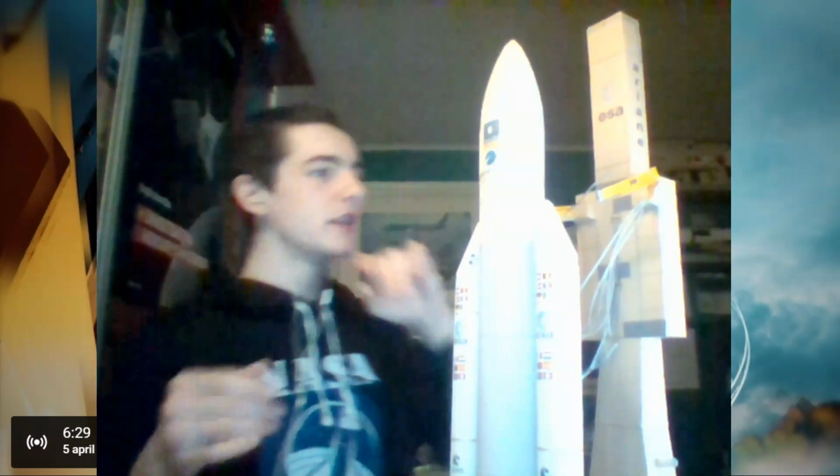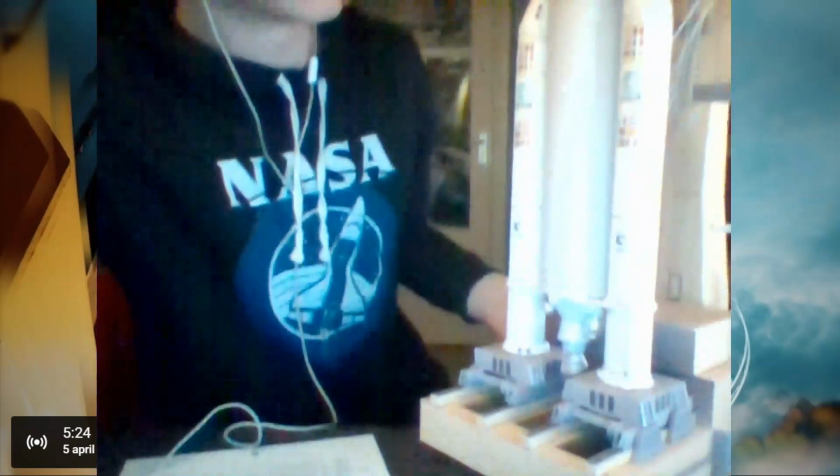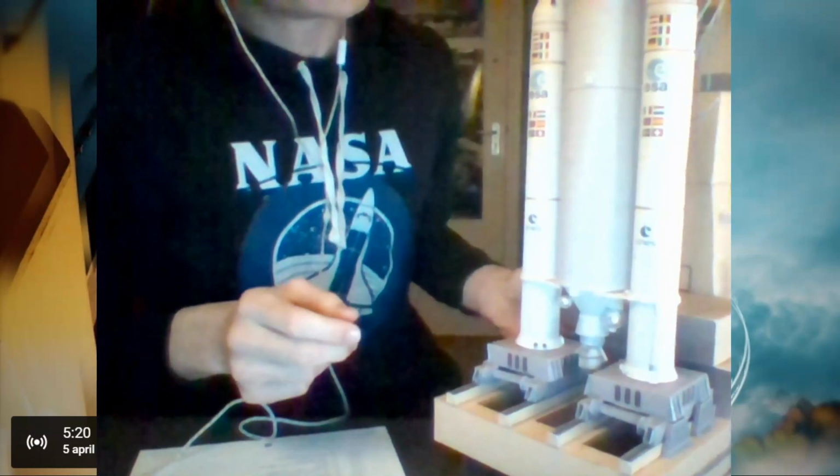At T-5 seconds, you will see these yellow arms retract, fold and fold away, like on the old Apollo launches. Then at T-4 seconds, let me see. Oh yeah, and then at T-0 they start the ignition sequence. At T-0 they ignite the Vulcain engine, and that's down here. They ignite the Vulcain engine and let it ramp up.